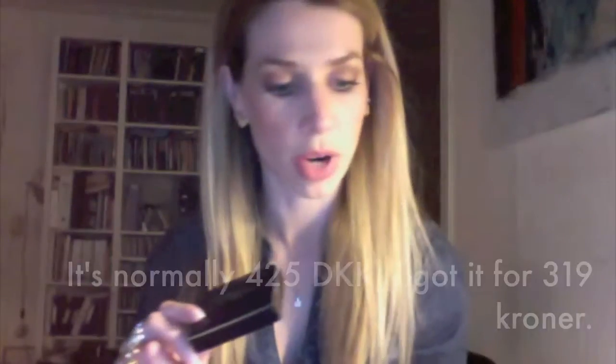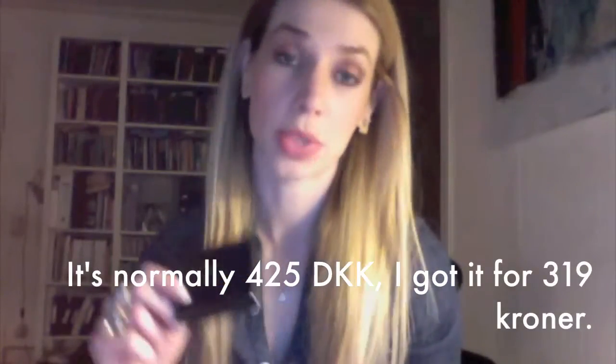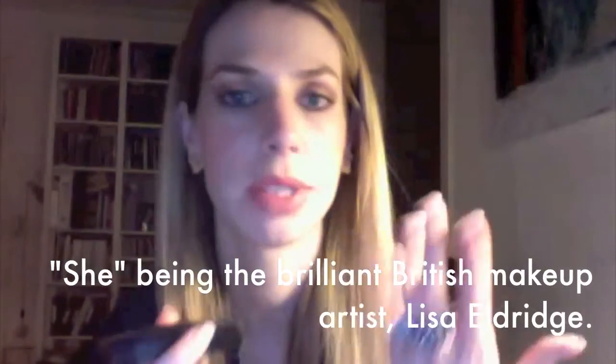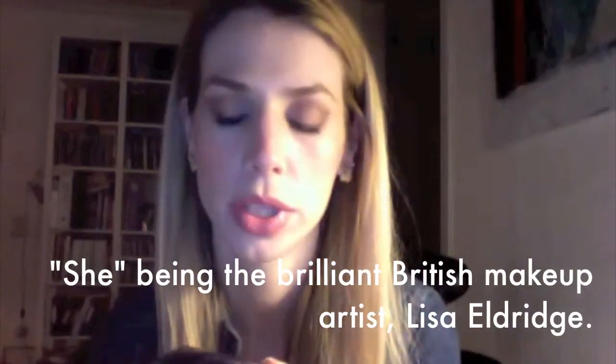It's normally 425 kroner, and it was 25% off. So I'll put in the bottom bar how much that equals out to. But this is the shade 708 Amber Design, and it's really nice packaging. It's a beautiful palette, and she raves about how buttery smooth and how blendable the Dior eyeshadows are, and I found it to be true. I think this is an amazing little set right here, and I'll show you what I like about it. Basically it's your whole eye in this palette.